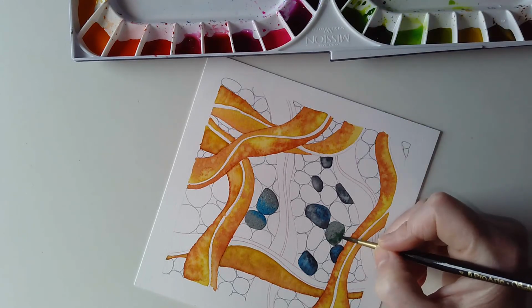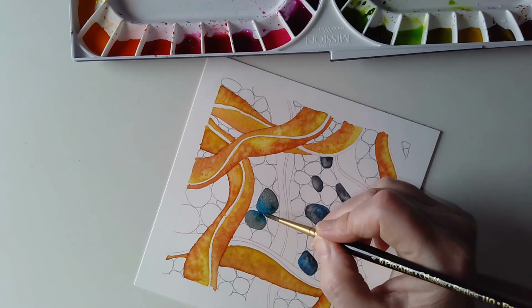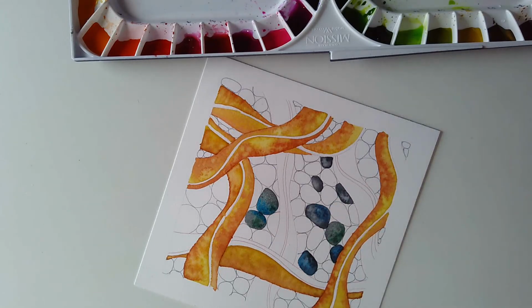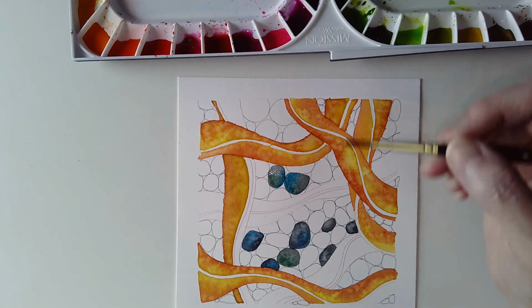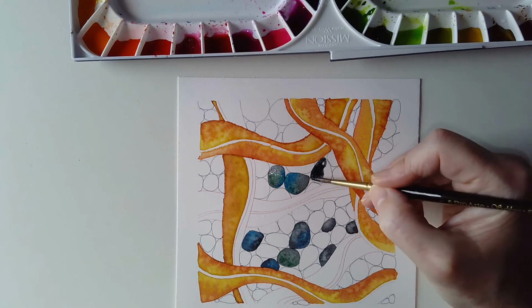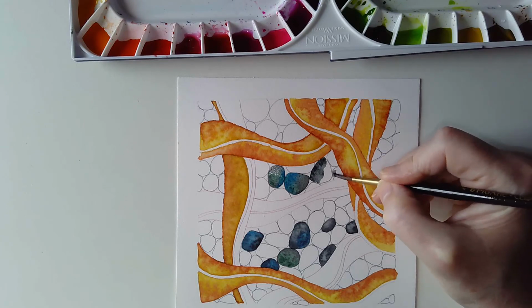This is Van Dyke Green, which I thought might be nice as a bit of variation in the colour, to add different tones, because it is quite a cool green, it's quite a grey green. It's a rather nice colour green actually. And just to see what happens really. A bit too much there, that's okay, because I can take some off as well.